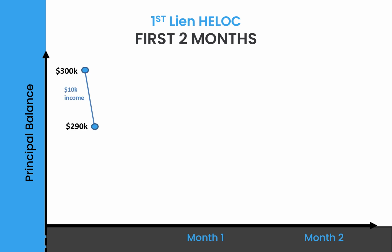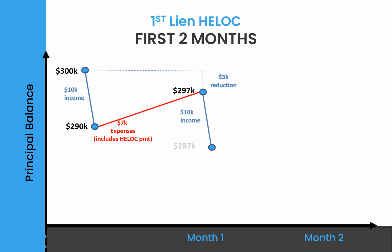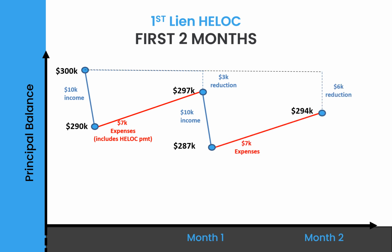Okay, so you drop your $10,000 of income into your checking account, which gets applied to your HELOC. So your $300,000 balance goes down to $290,000 at the beginning of the month. And then you pay your expenses of $7,000. Okay, so your principal was reduced by $3,000. Next month, you do the same thing. $10,000 of income comes in, $7,000 of expenses goes out at the end of the month. So now a $6,000 reduction in the principal over just 2 months.